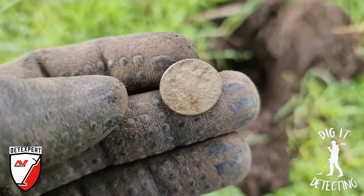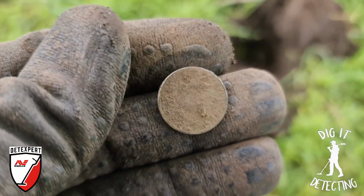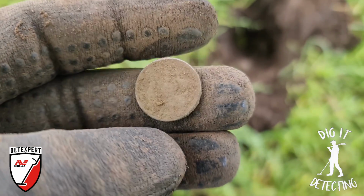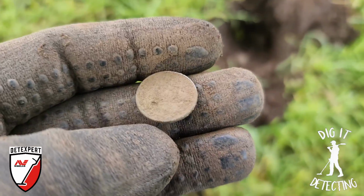A 19 and a 20. I sort of thought maybe sixpence. A lot of trash though too at this site, so I didn't hit the camera on. However, there he is, a little coat of arms sixpence hiding under all the dirt there. We're not going to be able to get a date off him straight away.